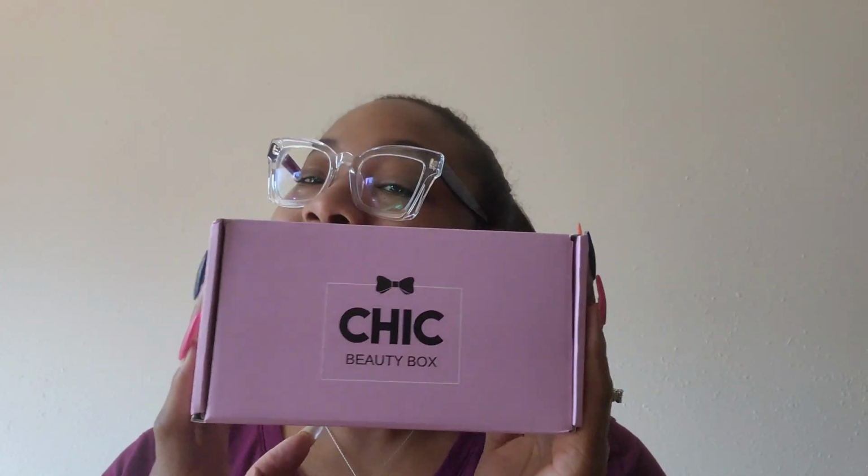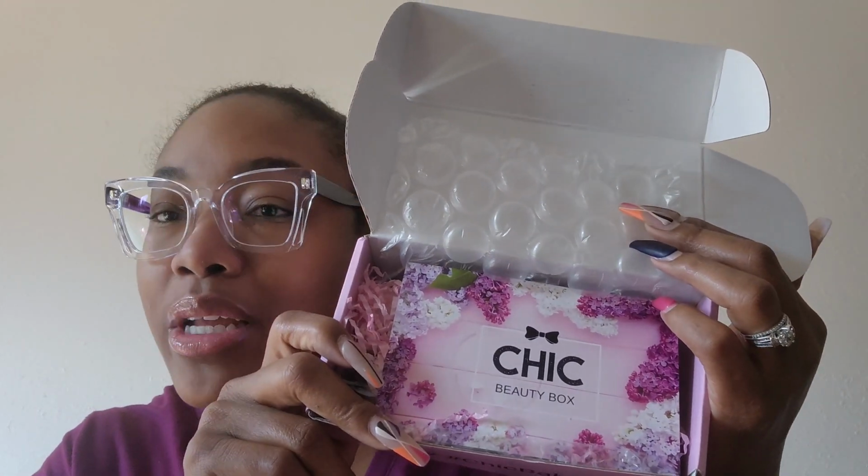So let's see. This is typically what the box looks like. Chic Beauty Box. And it's adorable. It's simple, but it's cute. And it's consistent. I'm assuming this is my palette, but we'll open that last. It wouldn't fit in the box, so that's why they had to send this. So yeah, let's open it. Right, it's cute. Presentation is everything, people. Nice.